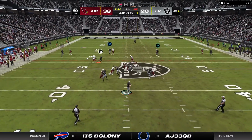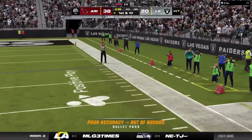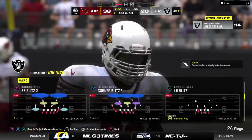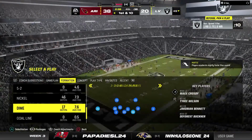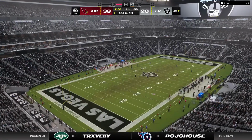As expected, they're going for it to keep the drive alive. And it's incomplete. They cannot convert, and they turn it over. The Raiders try it on 4th down, but to no avail. And this defense will take over right near midfield at the 49-yard line.